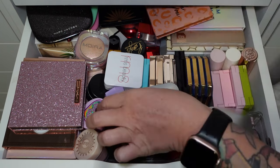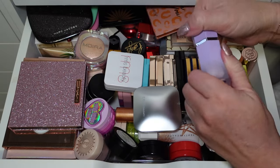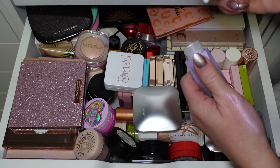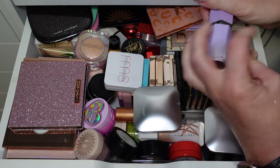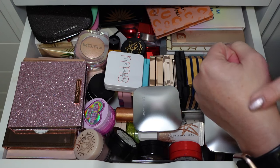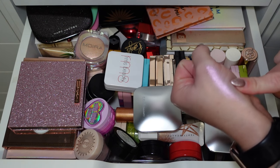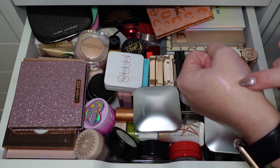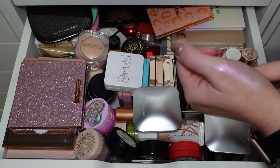So I'm gonna keep these two, and then this one is Stardust. I want to say this one has like a bluish purple hue. No, this one has more of a purpley blue. This one has the pinky red, and then this one has the true red. You can see all the variations. So I am keeping all three of those.